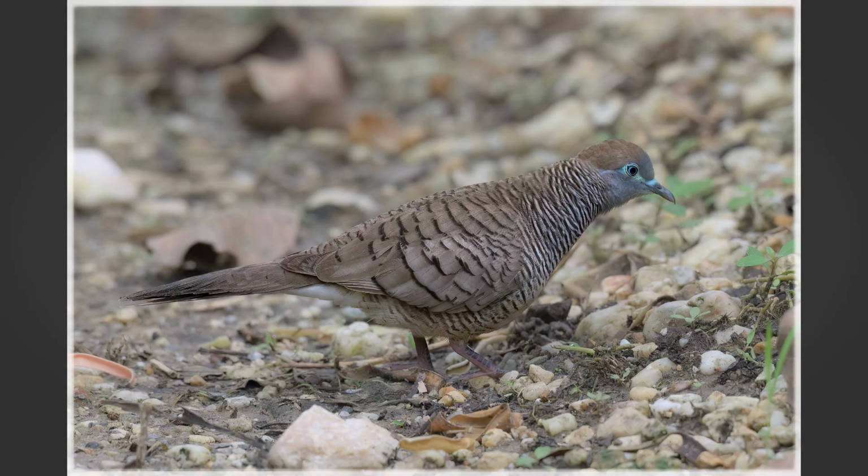Look at the undergrowth. It blends in quite well. I didn't realize they were there until I started zooming in with the lens. Then I could spot it. But with the naked eye, I wasn't able to see it as it was about 10 meters away from me.